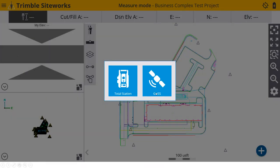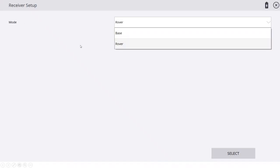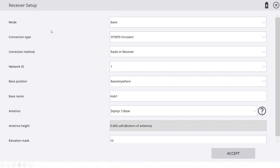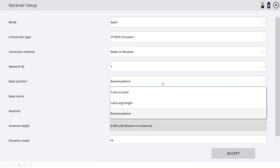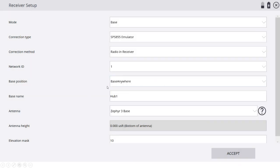And since we're using GPS, you're going to want to select GNSS. And then obviously we want to do base first. So for base, we're going to do the SPS 855 emulator, radio and receiver, and we're going to go with network ID 1. Since the site has already been technically calibrated, it's not going to let me set up on an unknown position in here.